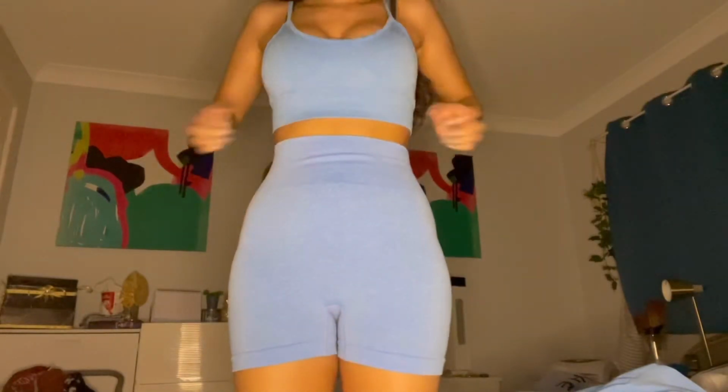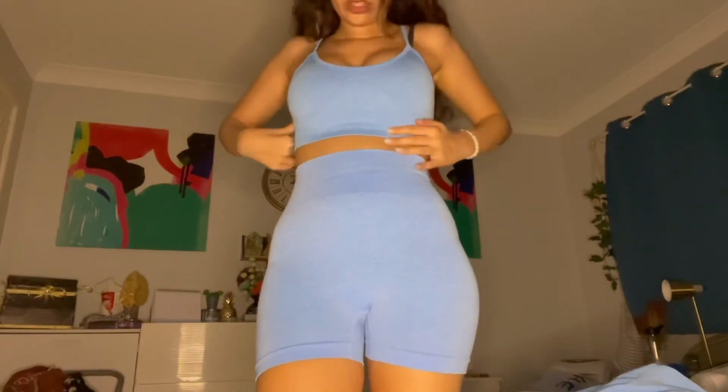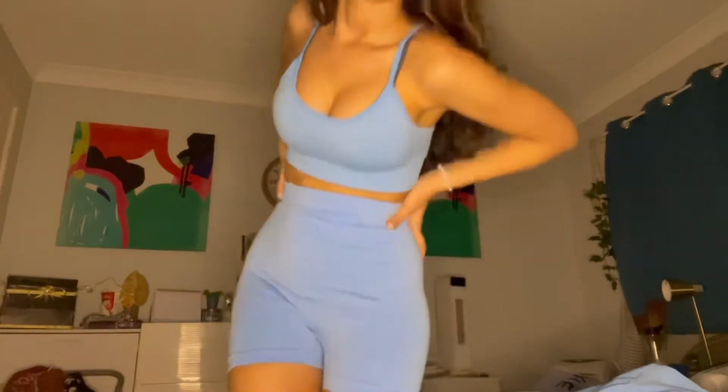So, yeah, I'm just going to try this on. Showing you guys the biker shorts, same as the brown ones. It's really tight to get on, really hard to get on, but they are stretchy and comfortable. And the sports bra is really nice and sturdy, it'll hold everything in. It's got padding obviously, but you can take it out if you don't like that. And it's got adjustable straps too, pretty sure.